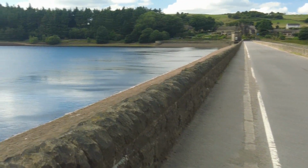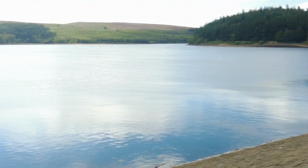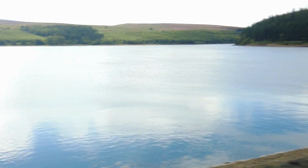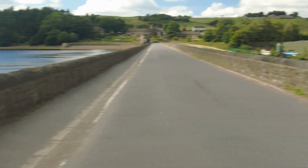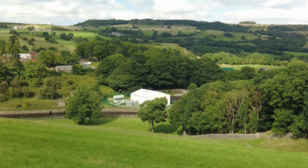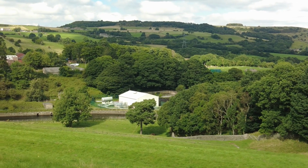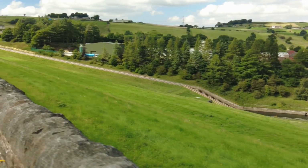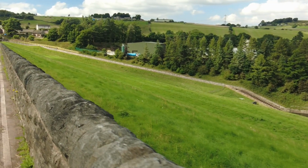Walking along the dam wall, you've got the reservoir on your left. And then over to your right, way down there, you've got the water treatment works. This earth embankment is one of the largest man-made earth embankments in the UK.